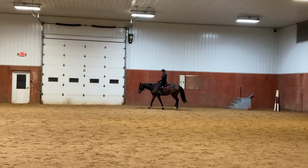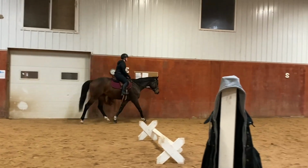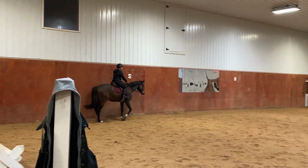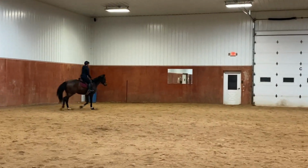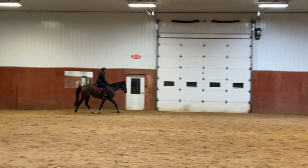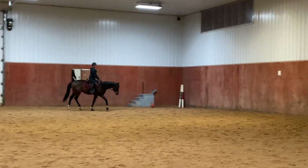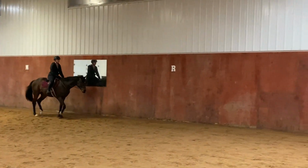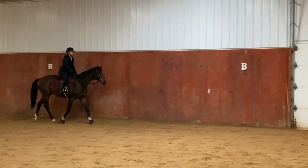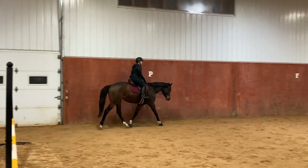We do sitting trot into walk transitions because I'm trying to get him used to me being on his back. We are struggling a little bit with sitting canter just because I don't think racehorses often have people sitting on their back at that pace. And so we're using the sitting trot to try and help get him used to that feeling. And then in our canter work, we try to do one circle of sitting canter each direction.